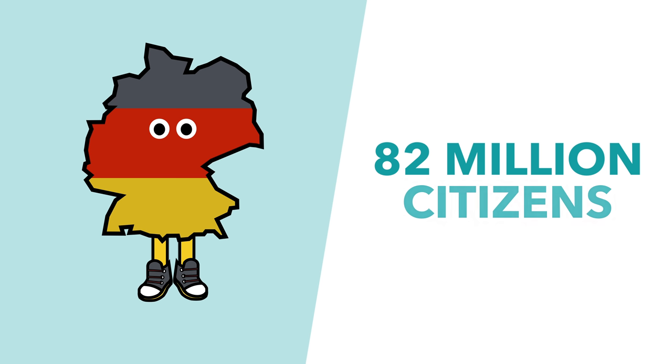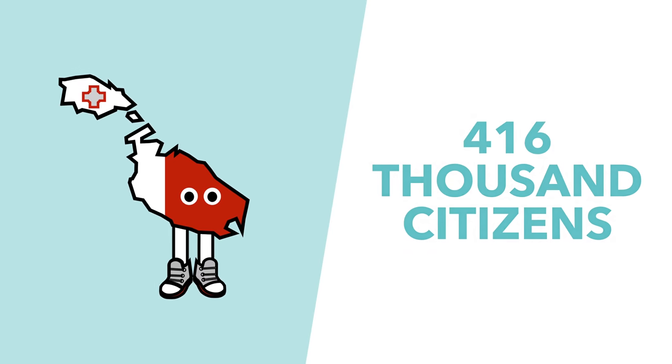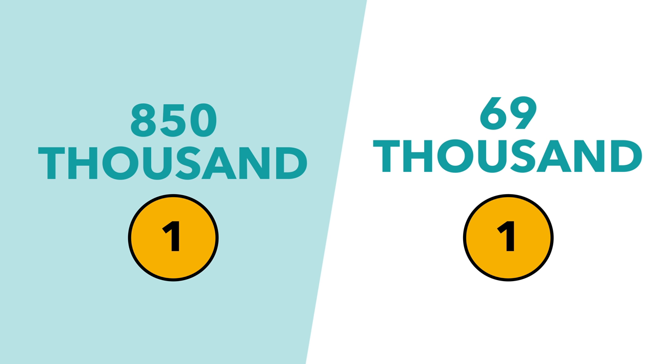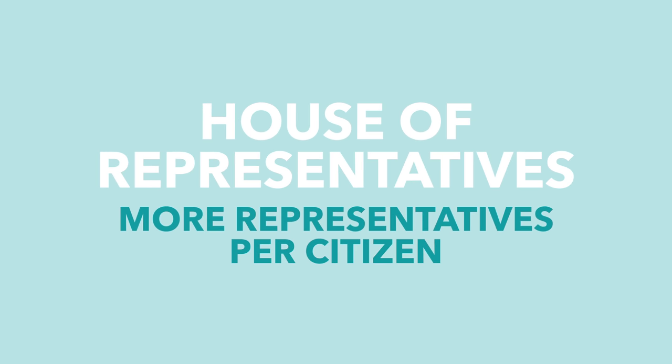For example, in 2014, Germany had a population of just under 82 million people, getting the maximum allocation of seats, 96. Each seat, therefore, representing about 850,000 citizens. In contrast, in 2014, Malta had a population of just 416,000 people, getting the minimum allocation of seats, 6. Therefore, each seat represented about 69,000 citizens. Meaning each MEP represents far fewer people in smaller countries like Malta than in larger ones like Germany. This is a similar system to the ones used in other countries, such as the US House of Representatives, where some states have more representatives per citizen than others.